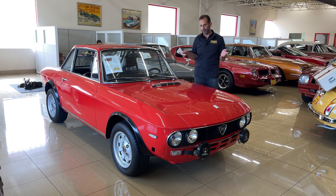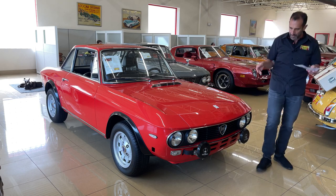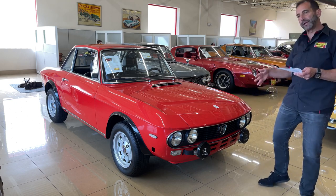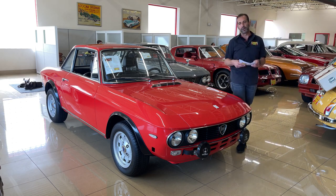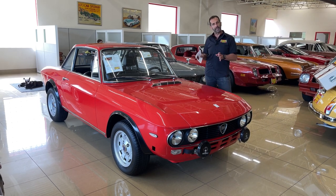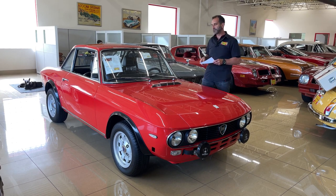This one here in Corsa Red and the Campanello wheels with the driving lights. So this in particular right here, this one's had the bumpers removed. It comes with the car. The bumpers can go back on if you want them. It was just part of the styling here, just a little different. We did the grill in black, just some little touch-up details.